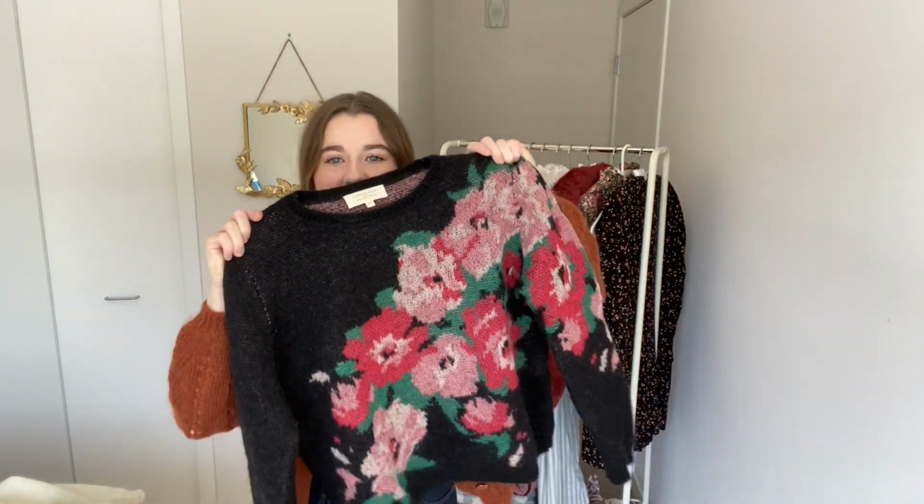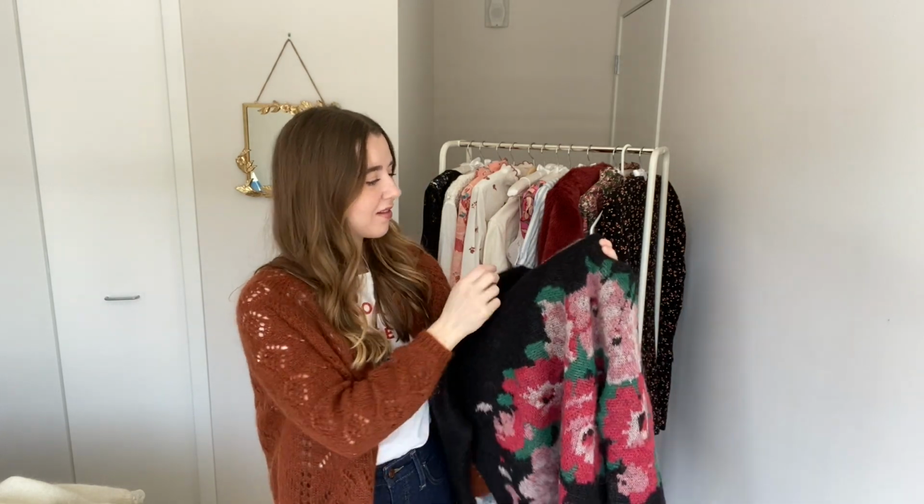My next order was not until fall of 2018, and I picked out this jumper. This is the Alessandro jumper with this beautiful floral design across it, and I absolutely love this sweater. This is one of my most unique and favorite sweaters. I wear it a lot. I love the multicolor knit, and also inside the sweater is completely multicolor, matching back to the flower.